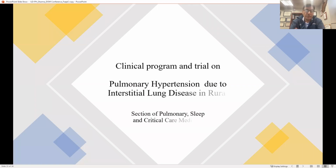So based on that, we have started a big clinical program and trial here at Ruby, looking at pulmonary hypertension due to interstitial lung disease in rural Appalachia. So what we do is basically we classify all of these and we very carefully look at the subsegment of CPFE. And what we are doing is doing a study instead of combining the way they did for that. We are segregating and seeing which group really is benefiting and which group may be getting hurt by that. So we can redefine the treatment of this process, at least from a West Virginia or Appalachian perspective.